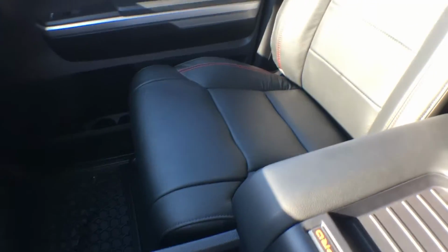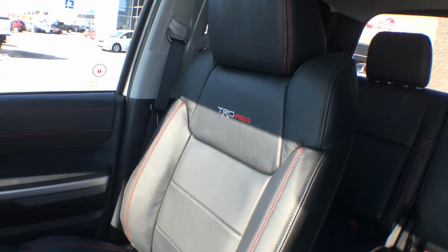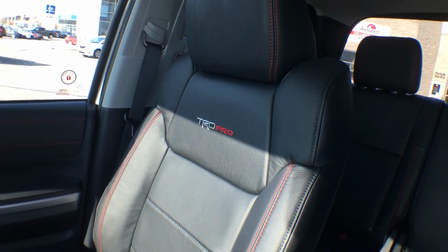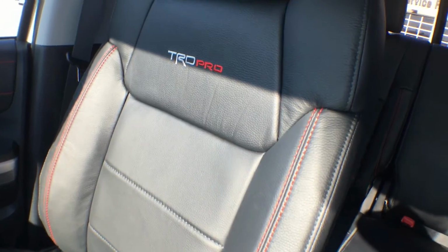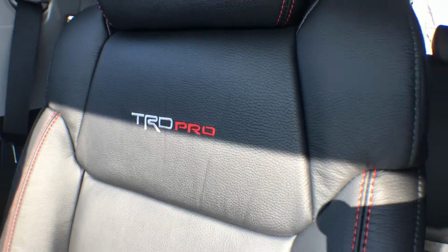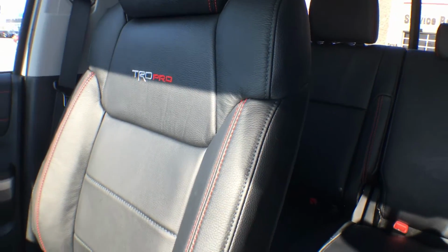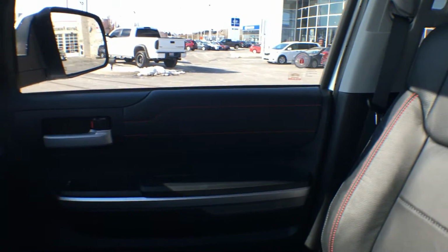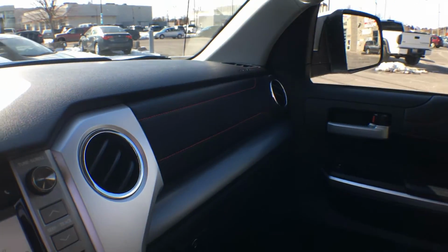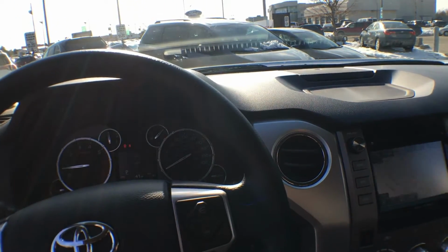Let's talk about comfort. The seats are not only extremely comfortable, they're also very eye-catching. Only for the TRD Pro do we have this black leather material with the red stitching going all the way up, and of course TRD Pro stamped right into the center there so that nobody can forget what you're driving. But that red stitching isn't just on the seats, it actually continues onto the dash as well. Absolutely beautiful put together interior, but we're not done there.